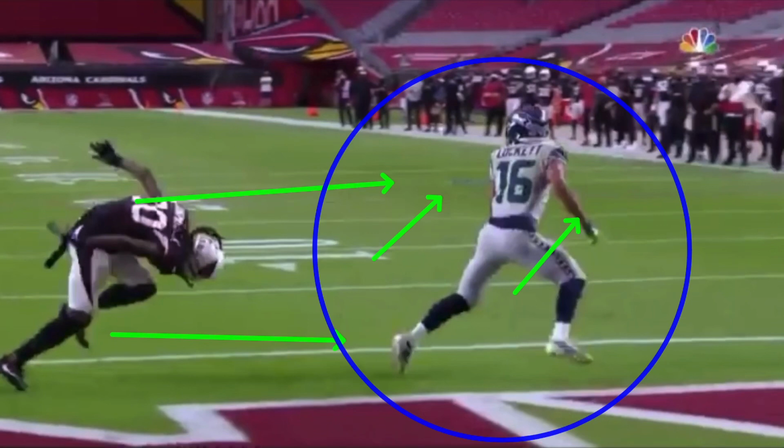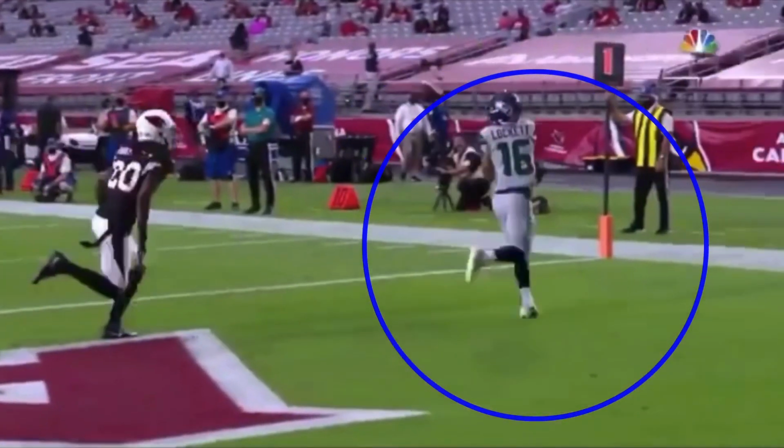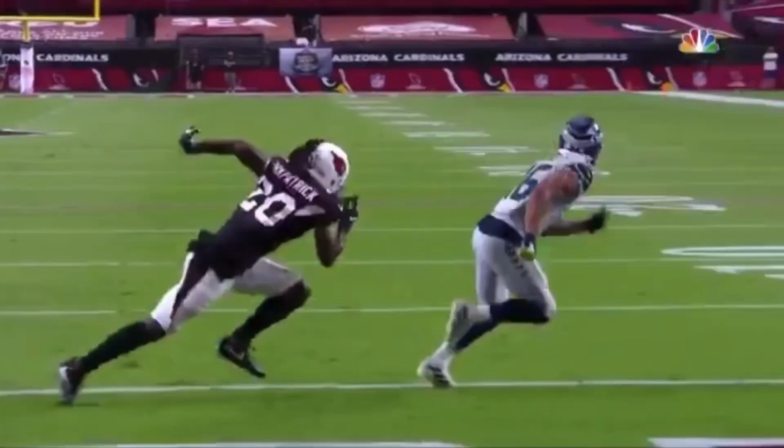You get the release, or in some cases you get the stem, you get the break at the top, and then you get the acceleration. The acceleration is what makes or breaks a receiver's route, and this is a great job by Lockett working this acceleration and beating him to the ball. That's a great job. Let's watch it again full speed one more time.